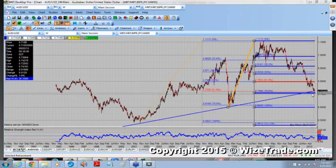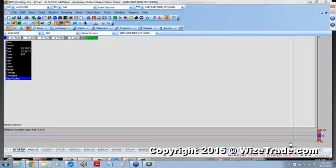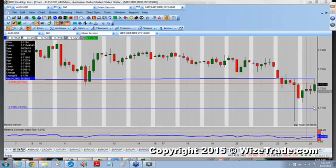So as long as this support holds, we could see a bounce. These are pretty key levels. I don't know if the Aussie's out of the woods, but these are places where it could stage some sort of recovery rally. All right, support, whatever the spike low down here is, 71.70.